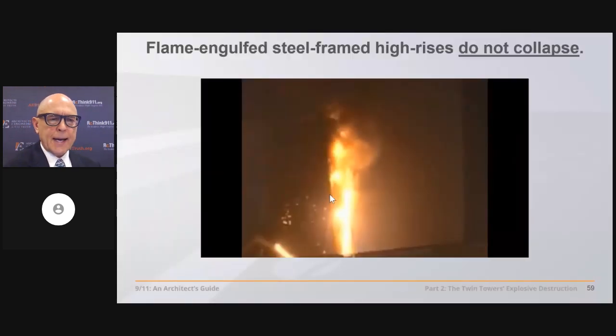February 9, 2009, the Mandarin Oriental Hotel in Beijing was completely engulfed in flames for more than 3 hours during the Lunar New Year celebrations. The fire affected all 44 floors, igniting fireworks as it burned. 1 firefighter died fighting it. It did not collapse. No collapse.